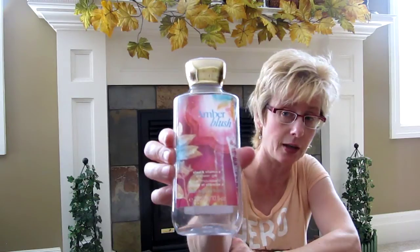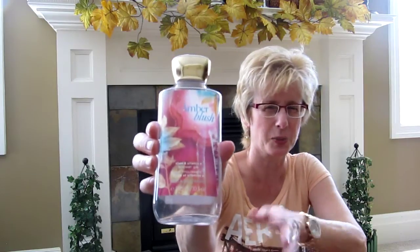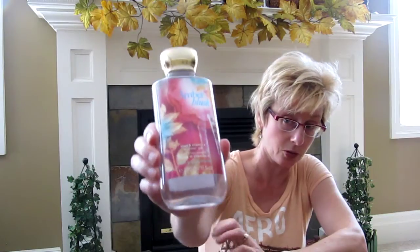And then some shower gel, the Amber Blush, which is now retired. I don't get too excited about the new fragrances coming out. They all sort of start smelling the same to me, but I really did like this one. You can kind of smell there's a fruity, almost like a raspberry type scent, and there is that kind of warmth to it with the amber. When this was retiring, the sales associate said it was retiring, so I did stock up on this. So I have some spray left and lotion and a few shower gels, but I really did like this one.